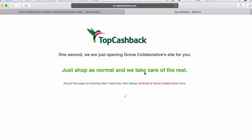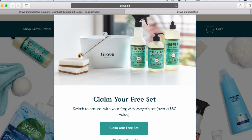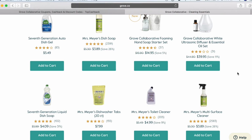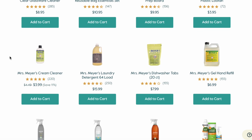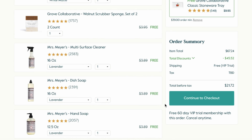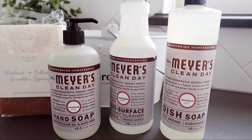So I just clicked the Get Cash Back Now and it redirects me to the Grove website. You get a free bundle gift set when you spend $20 or more. So I went straight to the cleaning section. They have lots of different brands from 7th Generation, Method, Myers. So once I had $20 of product in my shopping cart, I was able to get the free bundle gift set. So not only are you able to get a great deal on your cleaning products, but when you do it through topcashback.com, you're also able to get cash back on the purchases that you're making.